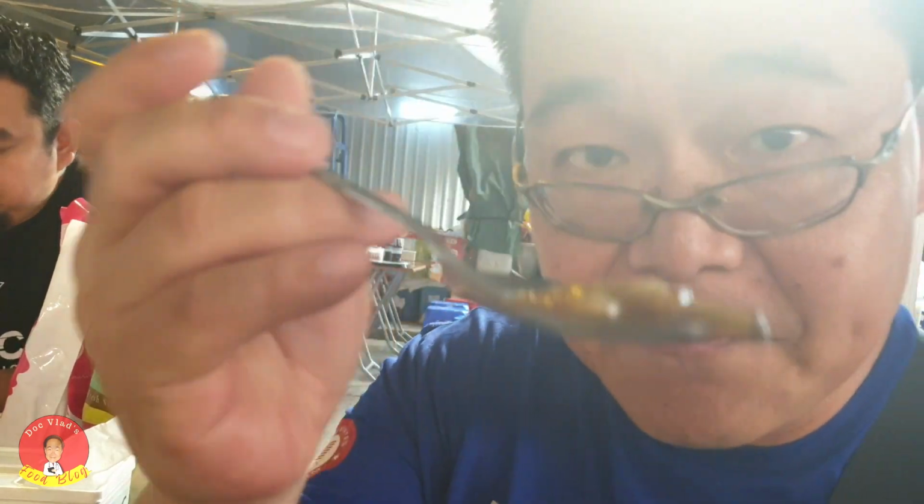So this is the meat of one of the clams. Cheers. Tender, juicy, so good. Love the sauce. Sauce is very flavorful. Big thumbs up here.